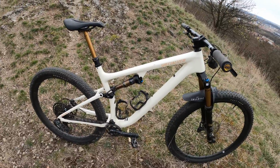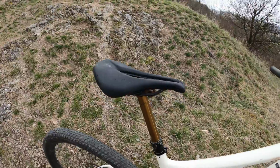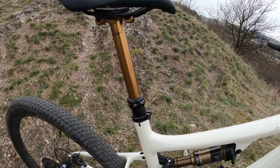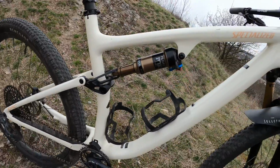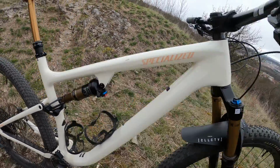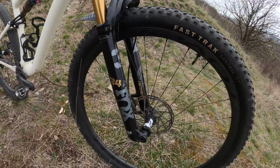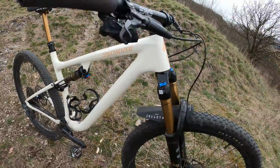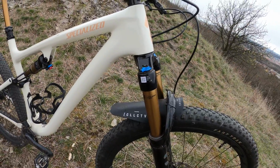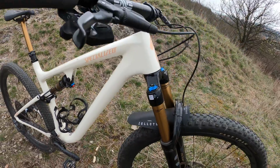So let's go over it really quickly. From the top here, you get the Specialized power saddle, Fox Factory Transfer seat post, which I really like. I have it on my Chumba as well. You get the Fox Float 110 travel DPS here, and then the fork over here is the 34 Fox Factory, which I'm super happy with. Both of the shocks have a 3-position change so you can go from open to medium to a full lockout.